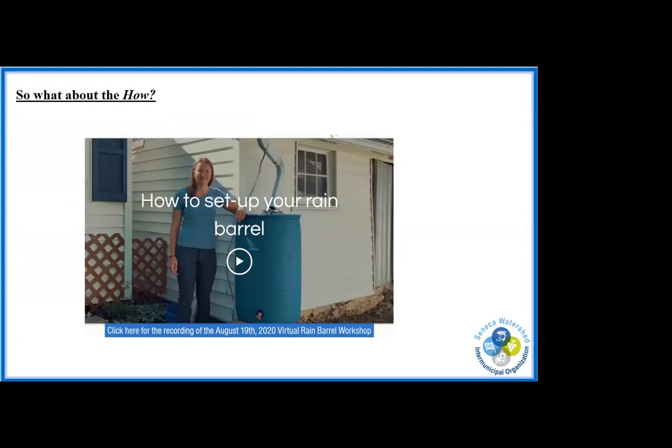And as I've talked about this subject in various settings, we've talked a lot about what you can do. But a lot of people keep asking, that's great, but how do I do these things? And that's really something that I think is a focus. I know it's a focus that I want to look into more. Ontario Soil and Water has been putting on rain barrel workshops for a couple of years now. And obviously with COVID, they took it virtual this year. And I thought, you know, that is an excellent idea.